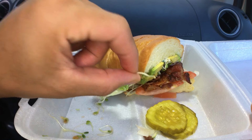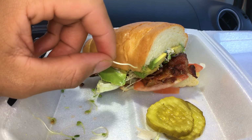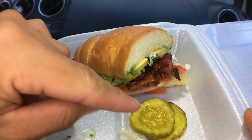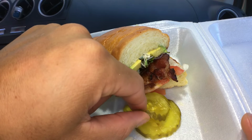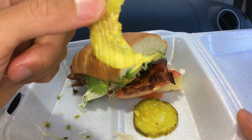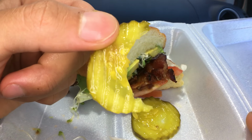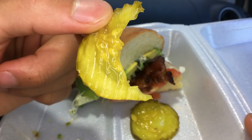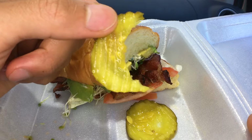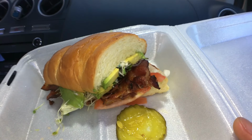And this thing, I forgot the name for this, but it seems a bit too much. Probably just a little bit less would be better. Oh, but the pickles are so awesome though. Oh man, look at that. You have this tangy, salty, and sweet taste all together. Woo! It just blasts you in the face. So good. Just want some more.